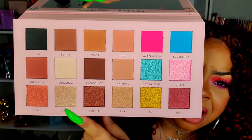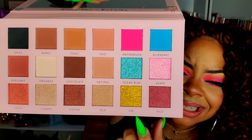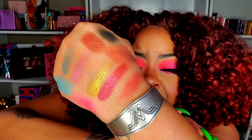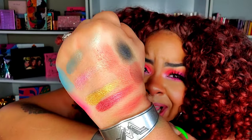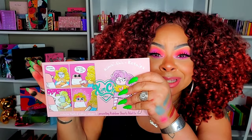You got your earth tone and your neutral shades over to the right. And then you got these wild shades over to the left. Yes. And I actually saw Nikki Tutorials using this palette, and she created a bomb eye look. And with that, coupled with the packaging, your girl just had to get it. These are a few swatches from the palette. And so far, guys, this palette is phenomenal. I most definitely can't wait to use this palette.